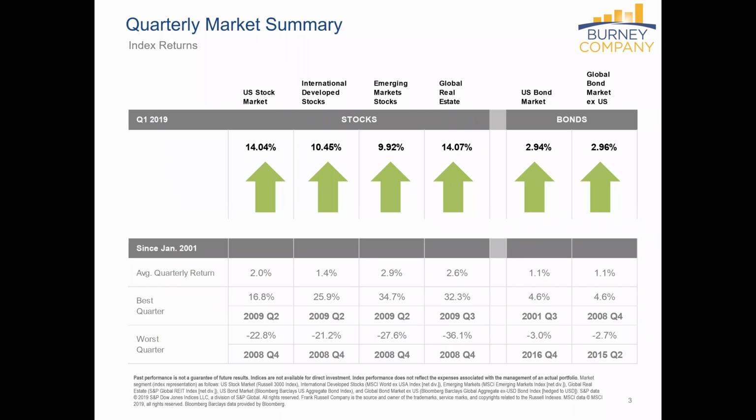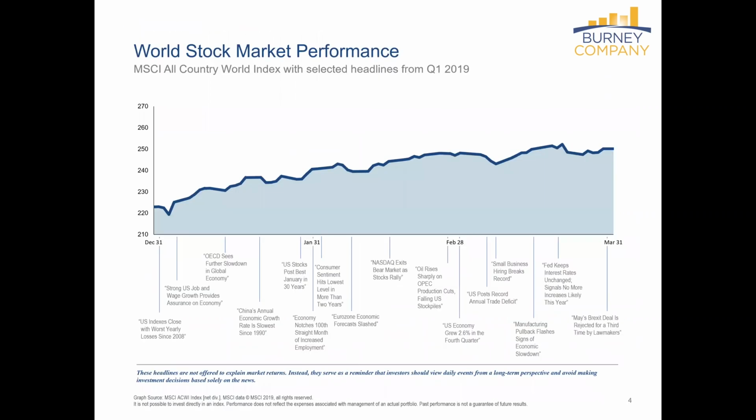As always, here at the bottom, we've got the longer term trends on a quarter by quarter basis, so you can see some of what the best and the worst quarter performance has been for each of the categories. Obviously, a lot of volatility up and down on the stock side, more stability on the bond side. This has gone back since January of 2001. On average, you've seen some stable low single digit returns with variance in between. So what we'll do now is get behind the backdrop of these numbers on the economic front and what drove most of those returns.